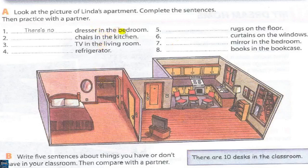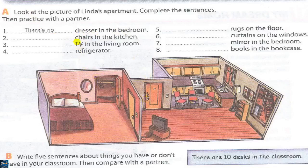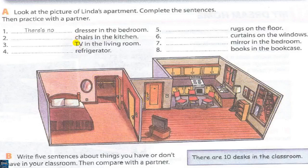1. There is no dresser in the bedroom. 2. Chairs in the kitchen. There are some chairs in the kitchen. There are 3 chairs in the kitchen. 3. There is a television in the living room.